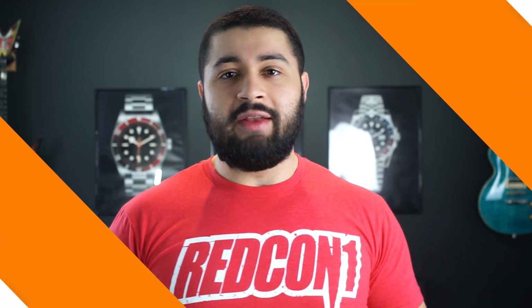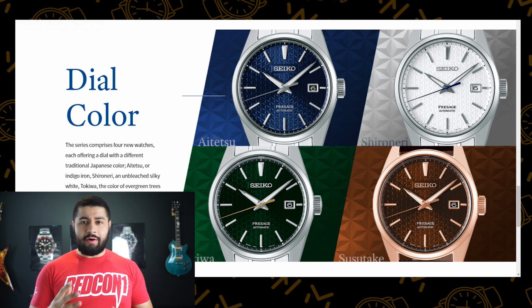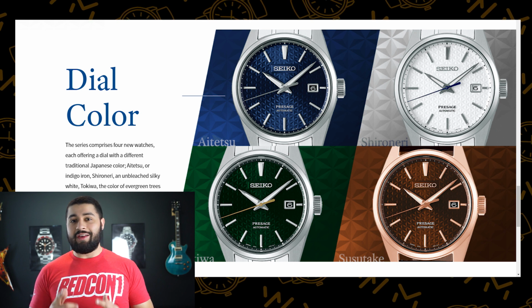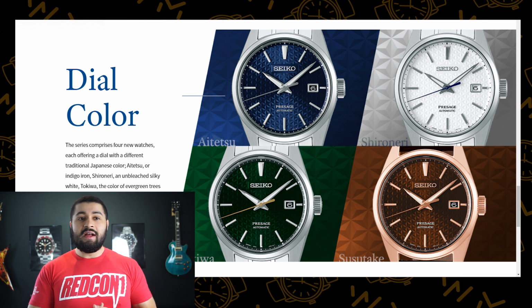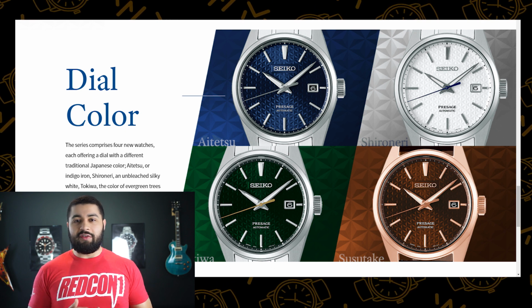So the watch is made up of 4 main models and colors. And by the way, I'm paraphrasing Seiko here. Number one, you've got the Eitetsu, I think is pronounced, which is an indigo iron, also known as the SPB167. The Shiraneri, an unbleached silky white called the SPB165. Tokiwa, which is the color of the evergreen trees, SPB169. And Susutaki, I think, a brown tone smoked bamboo, the SPB170. I know I butchered those names, but I did try my best.